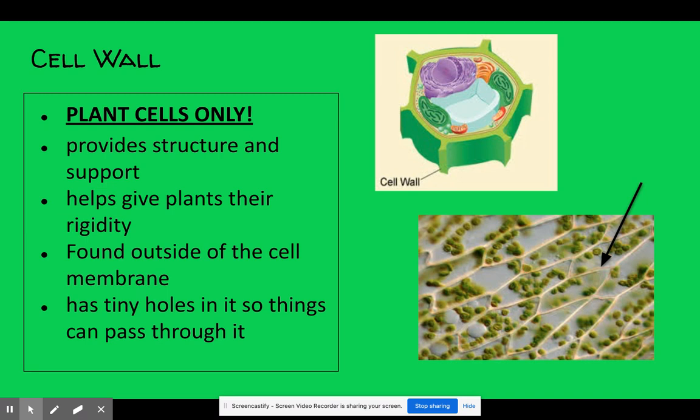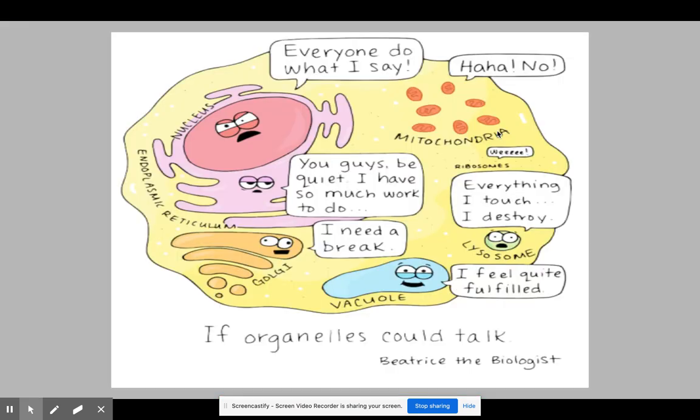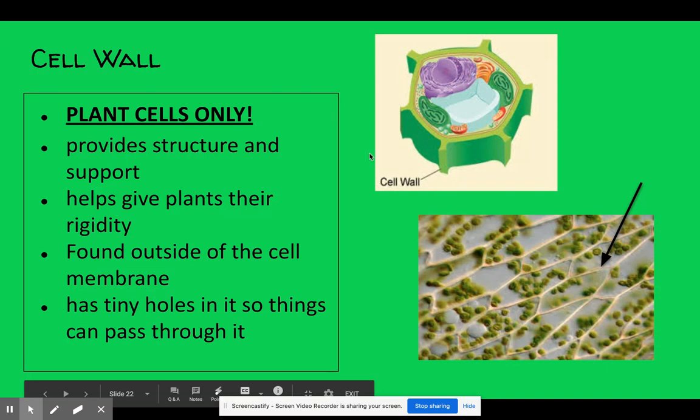In plant cells, like all eukaryotic cells, there is a cell membrane, which you can see is this yellowish circle on the outside of all of these different organelles. This green outer structure here is going to be the cell wall. It has tiny holes in it so that things can pass in and out of it. Remember that we have the cell membrane, which is a semi-permeable membrane, meaning it lets some things in but keeps the bad things out. In order for things to get to the cell membrane, they have to be able to get through the tiny holes found in the cell wall.